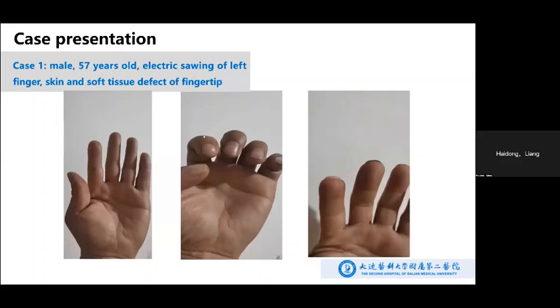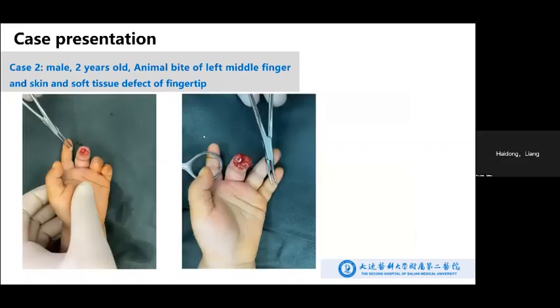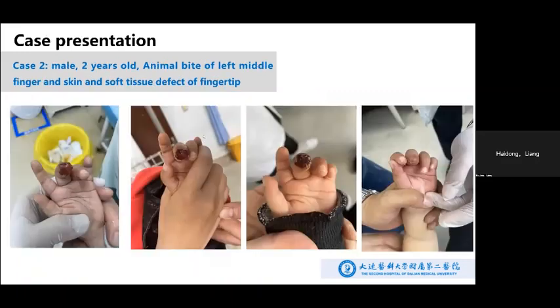After regular follow-up, the photos shown on this page are the affected fingers of the patient 3 months after operation. And the following are the other two cases. Case two, a male, 2 years old, animal bite of left middle finger and skin soft tissue defect of fingertip. This is what we can see in the first operation. This is about 3 months after the operation.